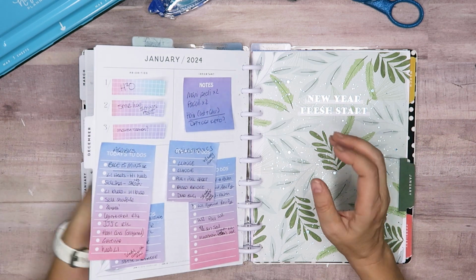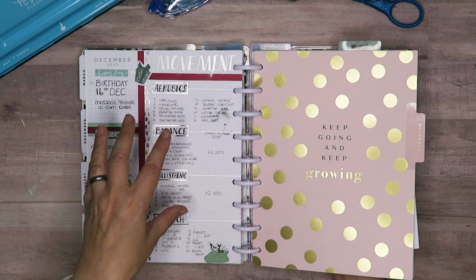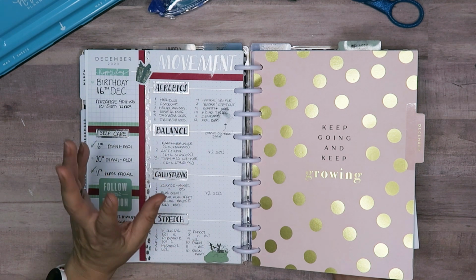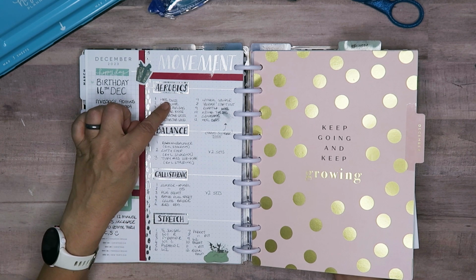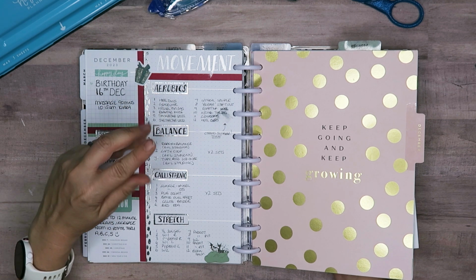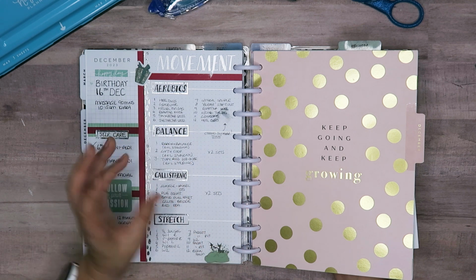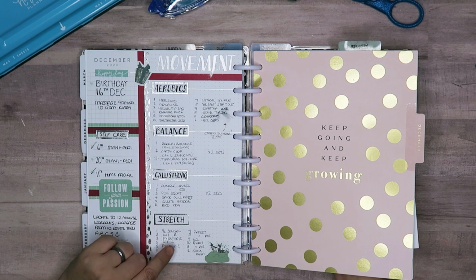And what I did for December was I started using it a little bit differently. I started using the currently page to track the workouts and just take things back to basics. I think I mentioned this in a previous video, but it's just doing some kind of aerobic, cardiovascular workout, a balance workout, because again, I'm still trying to rehab my kneecap, some calisthenics, and that might change to weights as we move further into the year, but not yet. And then some kind of stretch or yoga.